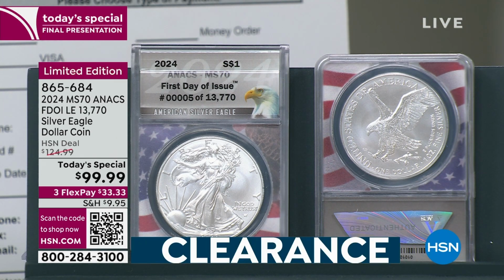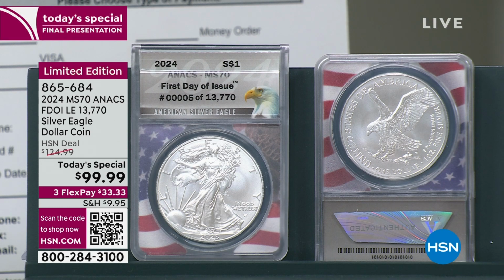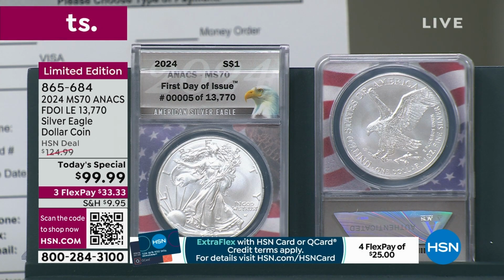And so this coin is mint state 70. Now, because we're closer to the event, closer to the release, they go, okay, well, that's 30-something years ago. Well, how about the first one of these that I did here at HSN, the year 2000? I think it was probably $69.95, because silver was $2 an ounce. It was funny. Y2K, if you remember that. Now that coin today, the 2000 coin, is about the same price as the 86.